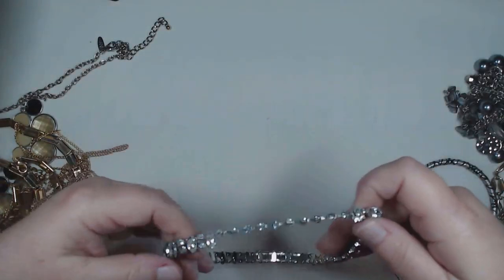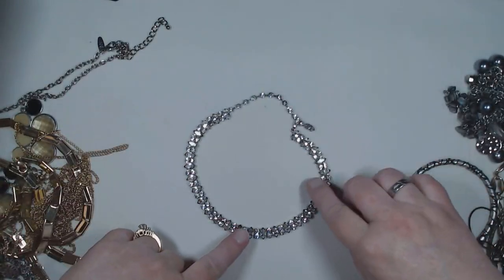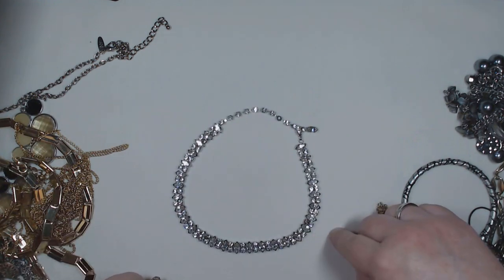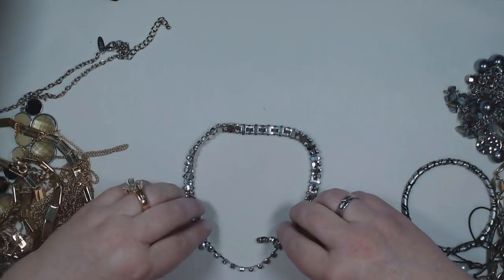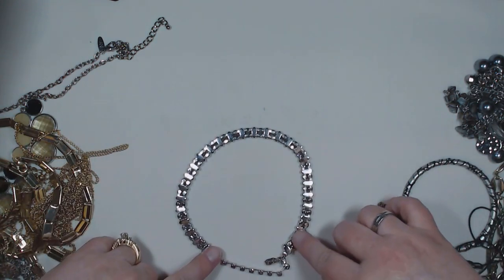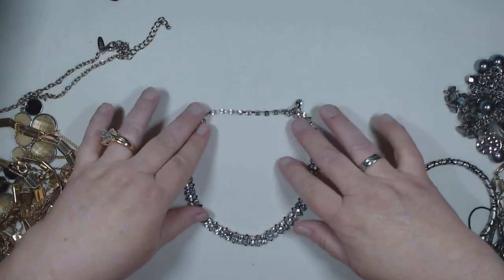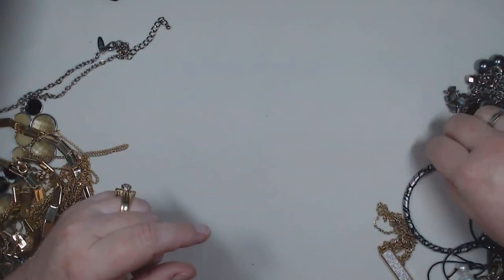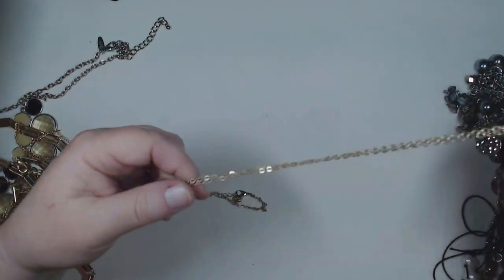All right, we have another rhinestone piece. Again, this one is prong set. And it looks like it's all there. The back looks to be in pretty nice shape. So, granted, you have to have a teeny little neck for this. But I think that would still be okay. We have an icky bangle. It's not fabulous.